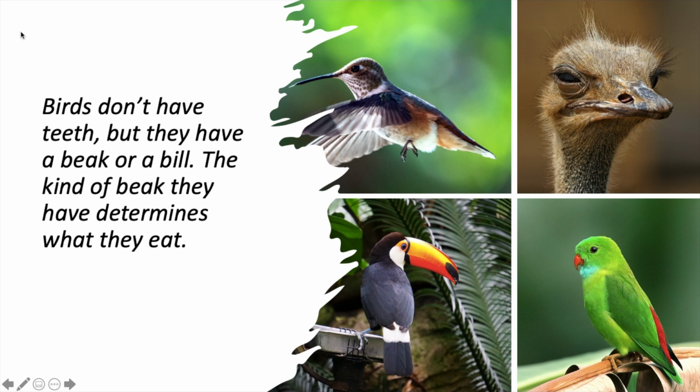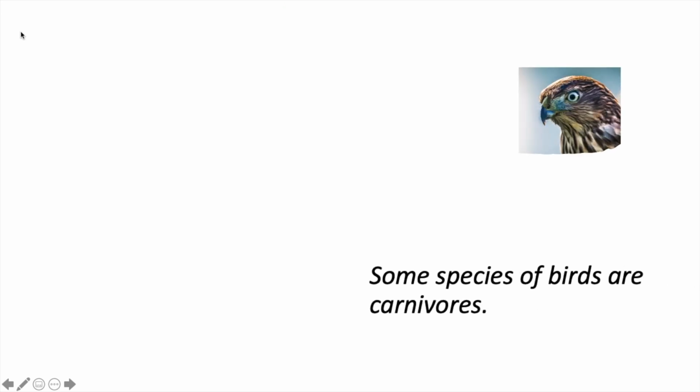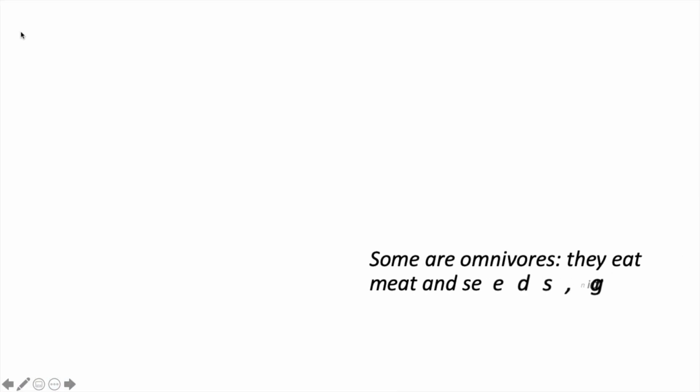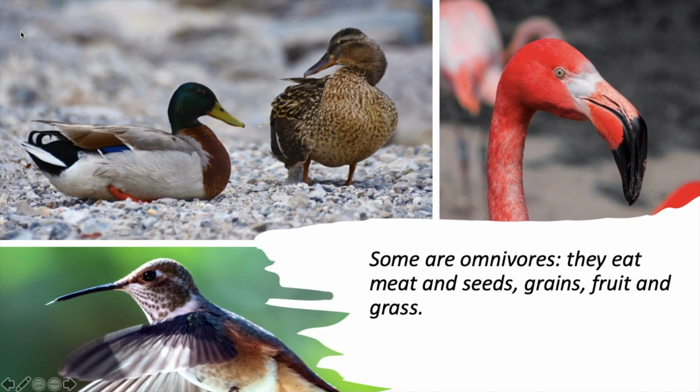Birds don't have teeth, but they have a beak or a bill. The kind of beak they have determines what they eat. Look at these different beaks on these 4 different birds. Some species of birds are carnivores. Some are omnivores, so they eat meat and seeds, grains, fruit and grass.